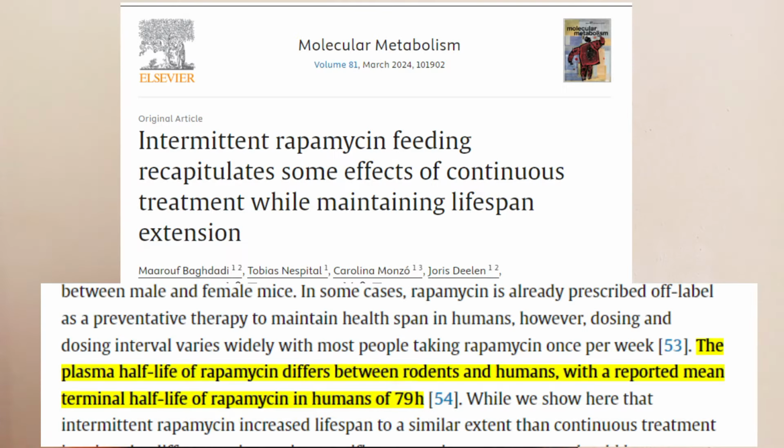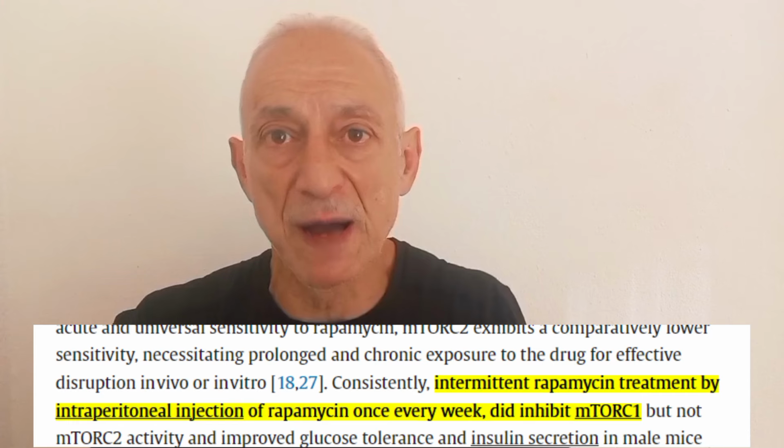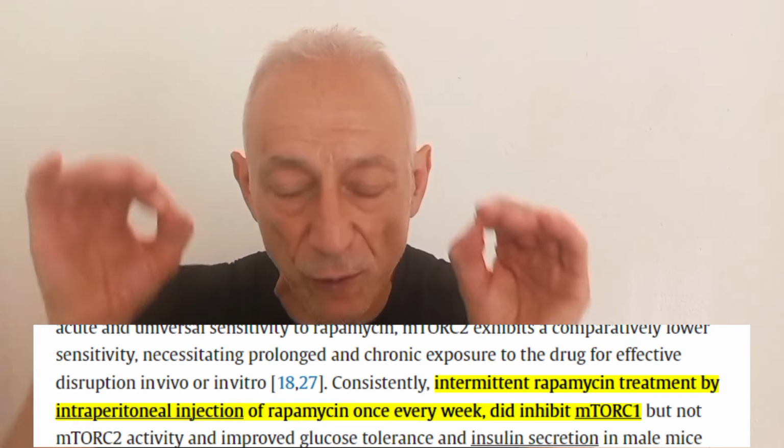Since fast twitch fibers are crucial for maintaining muscle strength, power, and mobility, their deterioration accelerates the aging process. You might experience faster muscle loss, reduced physical performance, and an increased risk of falls and injuries. Even more concerning is how long rapamycin stays active in your body. A single dose of rapamycin can suppress mTOR activity for about a week.